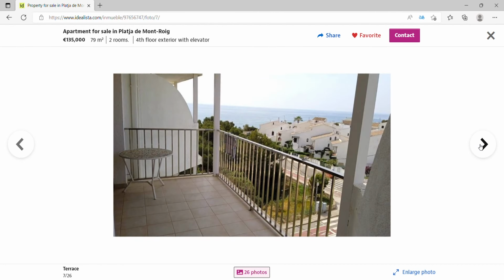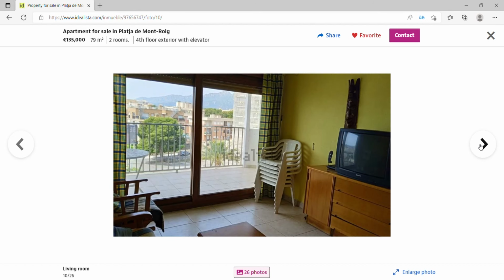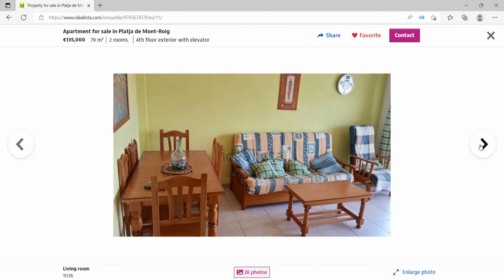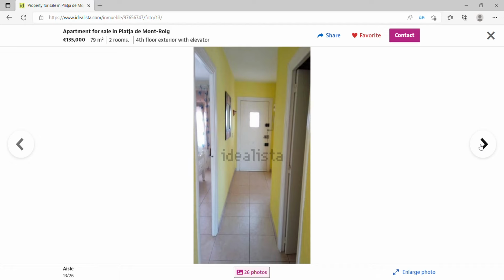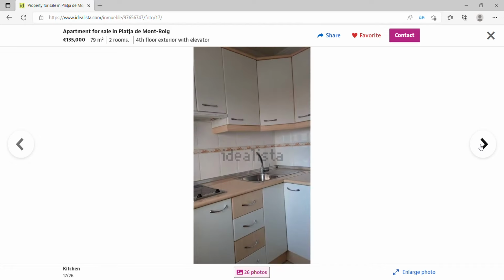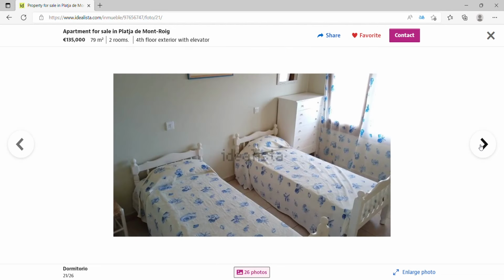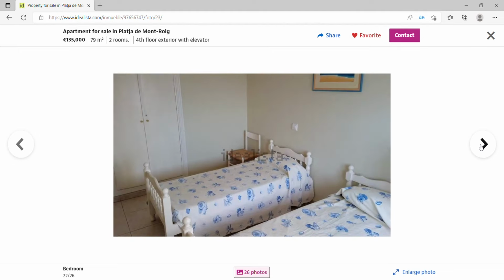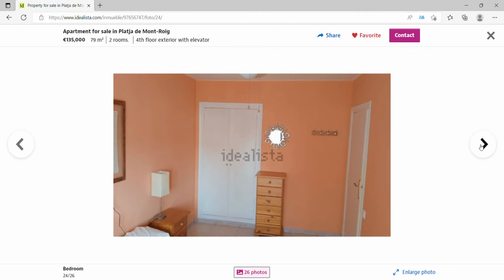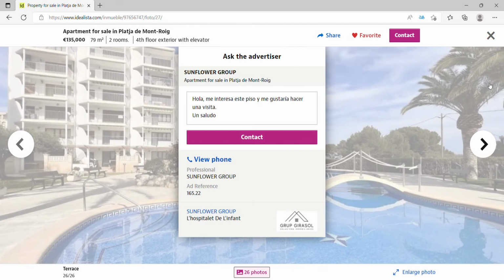The views obviously are the selling point, and it's obviously going to give you a lot of pictures of the terrace. Now there's the living room, which is not bad either. The corridor again, the kitchen. There's the bathroom, perfectly functional. There's a bedroom. There's another bedroom. And again, as I said, there is the lift, so you can easily get in here.